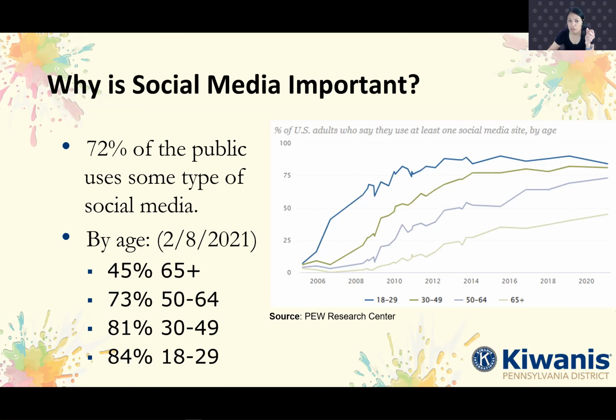So if you recall the stats on ages that Matt presented in one of the sessions, I think the average new Kiwanian is 48 years old. So that is in this gap where 81% of them have social media. So this is why it's important. We want to get those people. 81% of them have social media. So this is one of the reasons why we want to look at that.